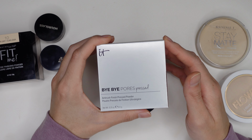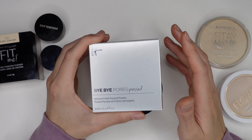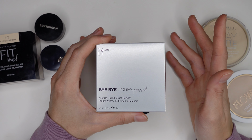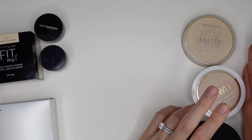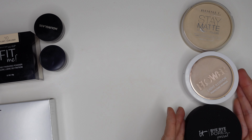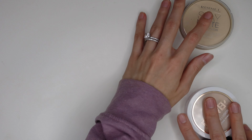I might post it up for sale, but by the way, anything that I get in PR that I sell, I always donate that money to the Houston Food Bank because ethics. So yes, let's keep 3 of the setting powders, and I'm decluttering 4. Those are all of my categories.